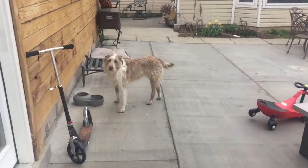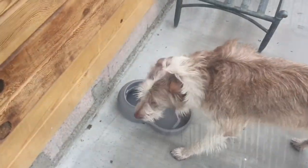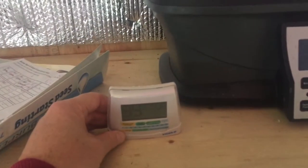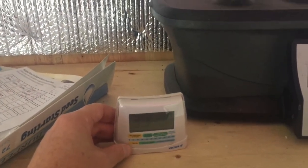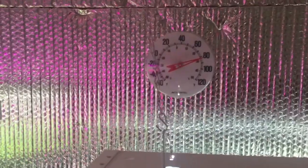All right, we'll go in and see what's going on with the seedlings. Oh, you're out of water. I can fix that. Okay, here in the seedling room, we have, let's see here, I have to tilt this thing. It's like 39 humidity. It's 80 degrees. Usually fluctuates between 80 and 90 degrees in here.